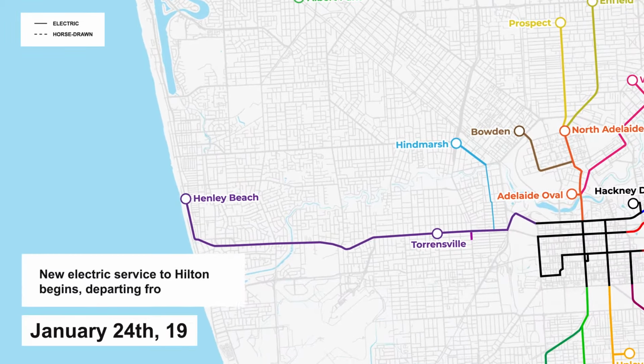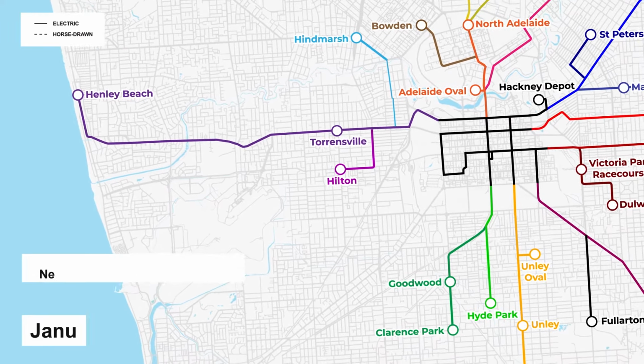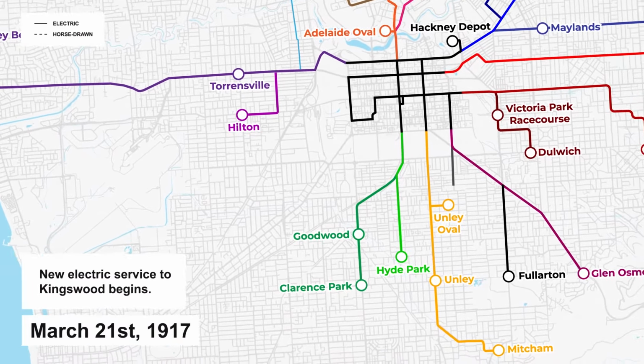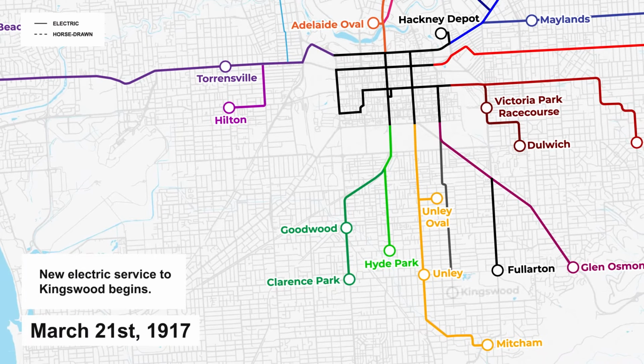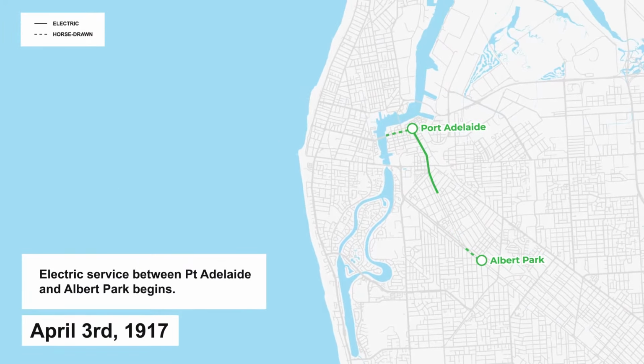January 24th, 1917. A new electric service to Hilton begins, departing from Curry Street in the city. March 21st, 1917. A new electric line to Kingswood opens. April 3rd, 1917. Electric services begin to Albert Park from Port Adelaide.